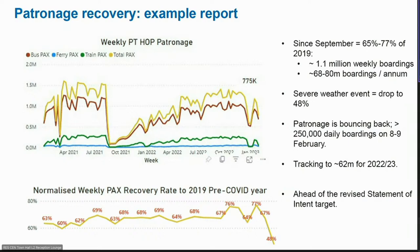As an example of how we're tracking patronage, we're giving an overview of both the absolute patronage week by week and how that compares to 2019, so the pre-COVID levels. Since we submitted these slides, patronage has bounced back, and last week was 73% of the comparative week in 2019. So far in 2023, we're tracking around 70% of the 2019 levels.